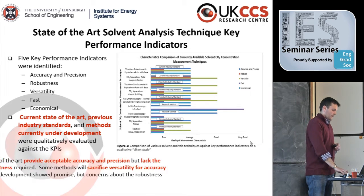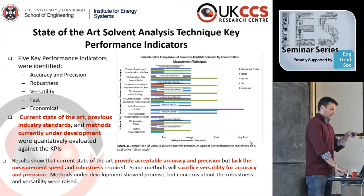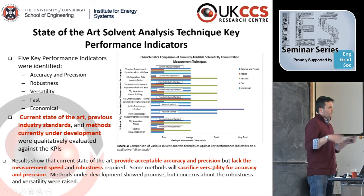And so what you sort of find is that basically all of these things provide a reasonable amount of accuracy and precision, so they're precise enough, but they tend to lack measurement speed and robustness. So they break pretty easily and they take forever to do. And then some of the methods will become more specialized, so they'll sacrifice versatility to get better precision. So you sort of know that.